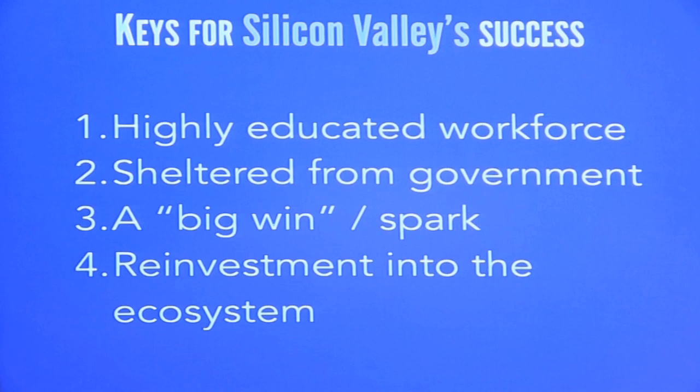So what were some of the successes? How did Silicon Valley come about? There's 4 things that we found that seem to be what helped to spark and grow Silicon Valley into what it is right now. But first, we just discussed highly educated workforce. Not only from Stanford, but we've also been drawing in people because smart people like to work with smart people. Google has been doing this actually extremely well.